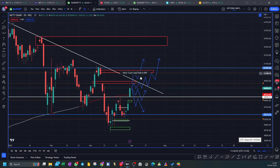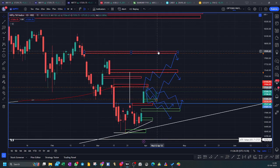So on the long side, we'll be taking a few trades at this particular place and this place. So as of now, these are the two trade plans I have. And for the long trades, which I already have as a positional trade, I'll be booking profits at this particular place. So as of now, this is the market perspective for Bank Nifty and Nifty as well.